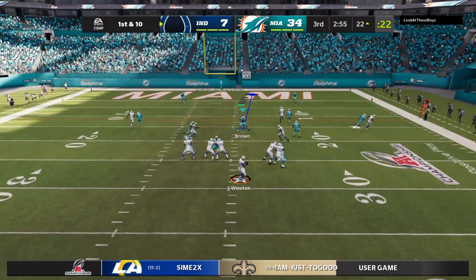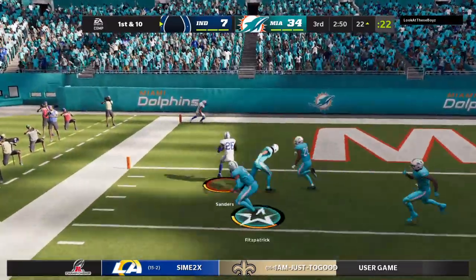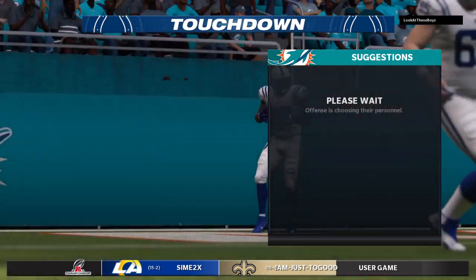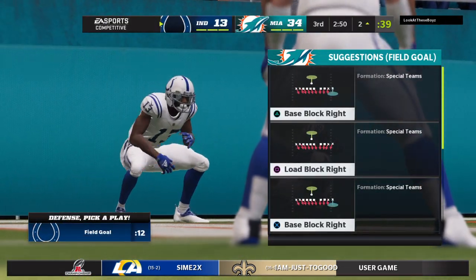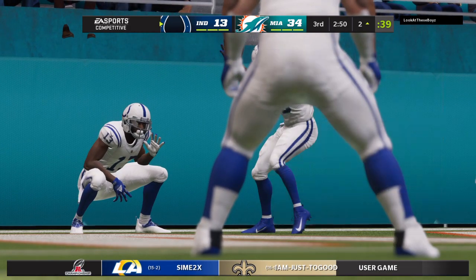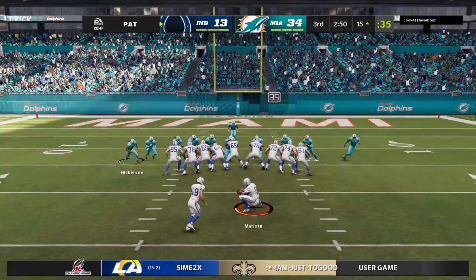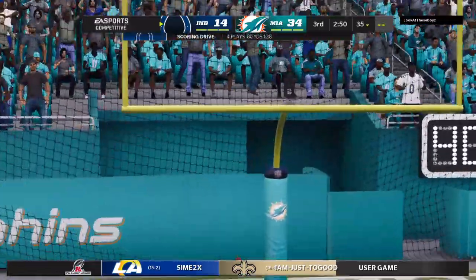They'll throw again. Winston. And once again, this is Sanders. Touchdown! Miles Sanders, his second touchdown of the afternoon. And the Colts are able to draw a bit closer. Elliott now to add the extra point. And the lead is down to 20.